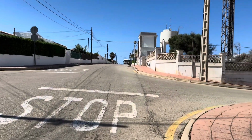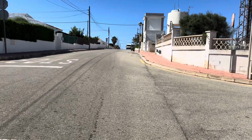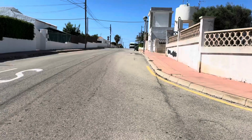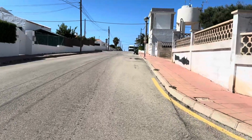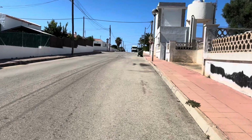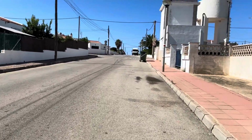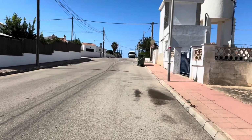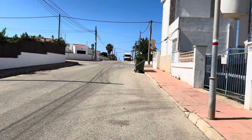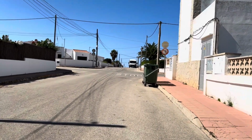So now as I head up towards the centre, or back on the road to get us to the centre again, just note that many of the roads here in Cala En Porter are actually one-way systems. So it's only the main roads itself where you have traffic in both directions. So that's also a good thing to note when you're going on these long walks.